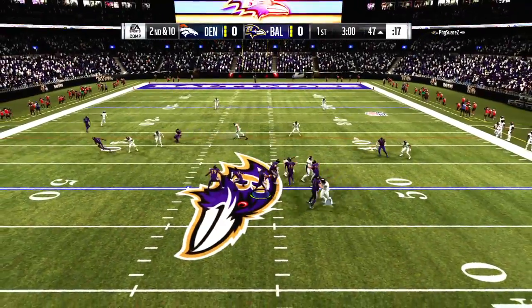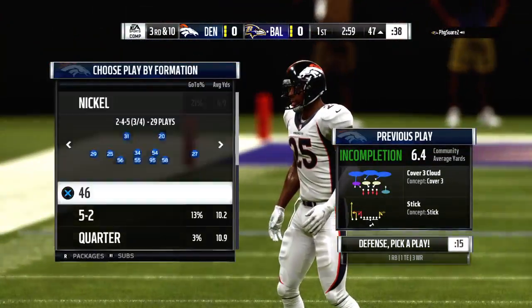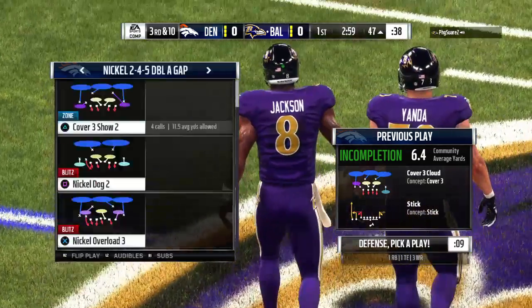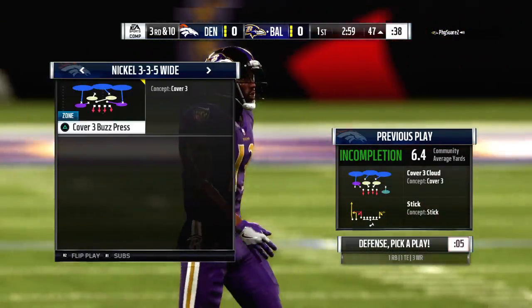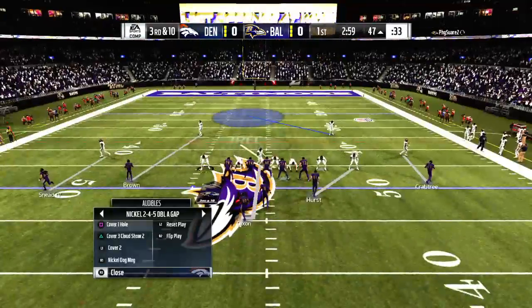Again on 2nd and 10, it's Jackson. And that's going to be incomplete. We talk all the time about playmakers on offense, but let's face it, there are plenty of playmakers on defense too. I think we just saw an example of one, didn't we? He forced that incompletion. Yeah, he's a great corner. They've got a couple of them on that side of the football. Now they face a 3rd and 10 after back-to-back incompletions.